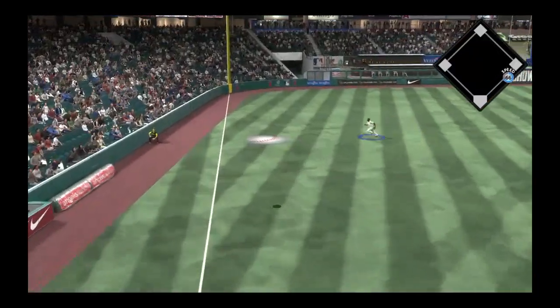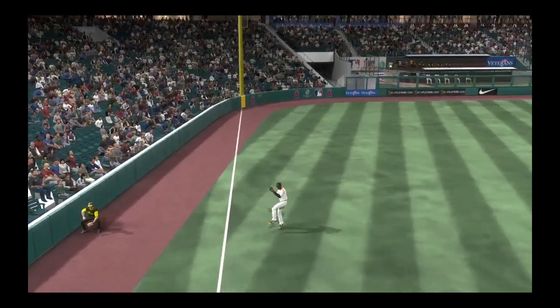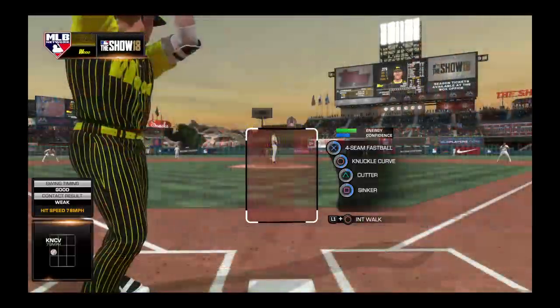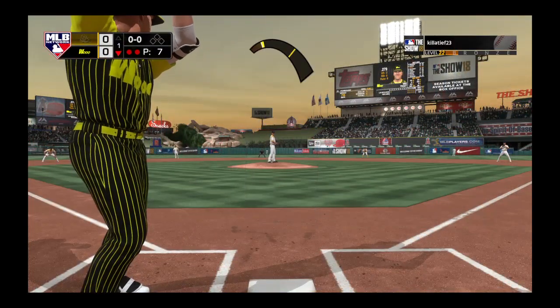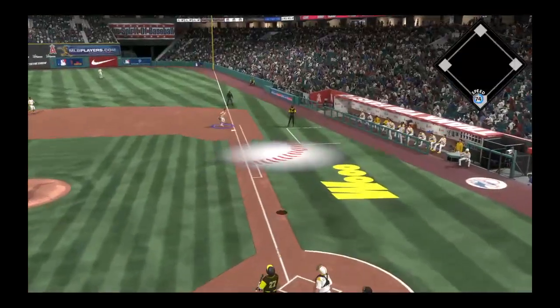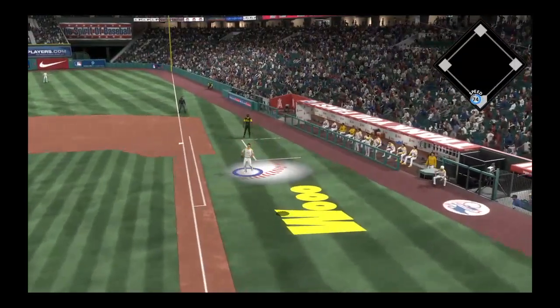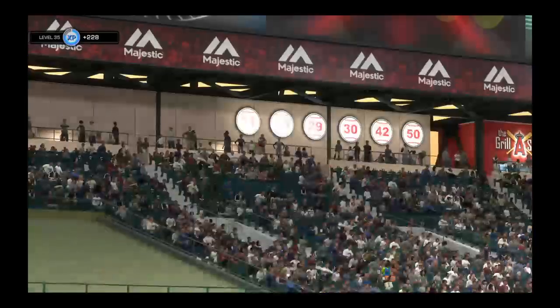Marte on the move. He gets there and makes the play for the second out of the inning. Into the box now, Mike Trout. No one aboard for him, and two gone here in the first. Popped him up. Bellinger over to his left, and that retires the side.